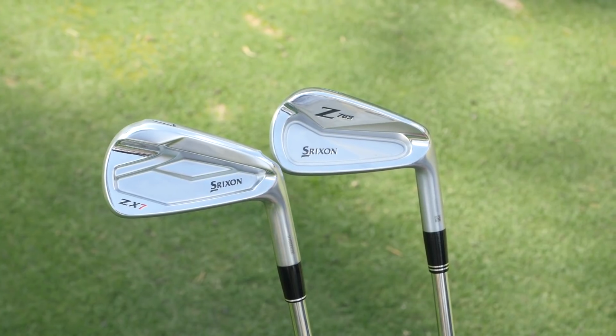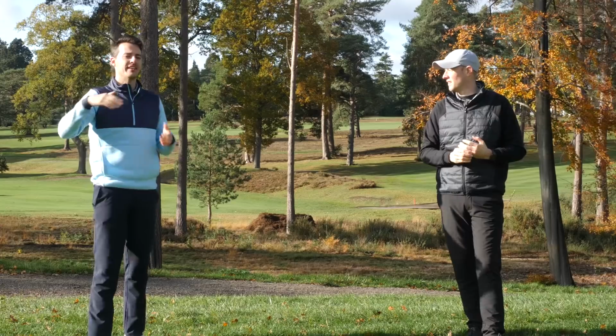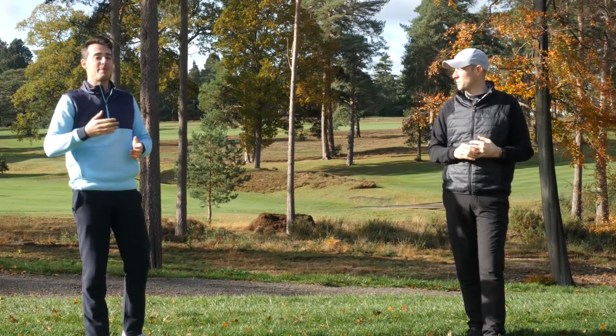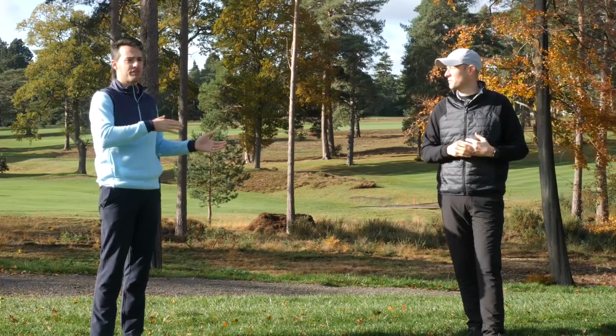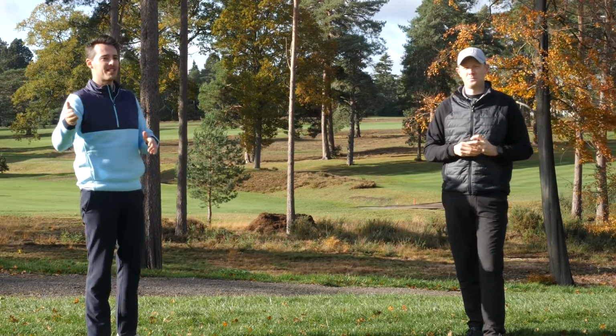And while I always think that iron play is more about distance consistency than out and out distance, there will be some golfers out there who maybe are hitting their irons shorter than they were a few years ago and would benefit from more distance, and therefore an upgrade to a modern day set would really help them out.